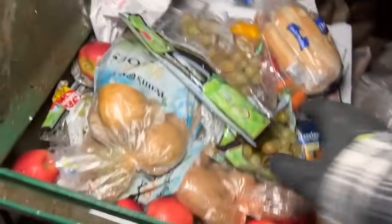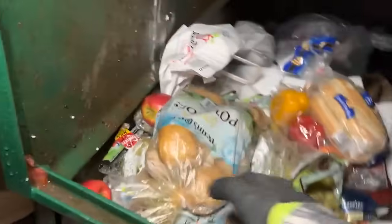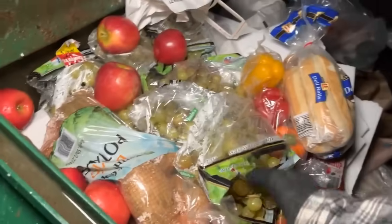There's stuff down here too. I know it's wet, but I have to wash that stuff anyway. It's all oily. Boom. Ooh, look at those grapes. Beauties. Those have holes in them, so I don't really want to put those on the ground. Got some Pennsylvania golden potatoes. Alright, alright, take those for sure.